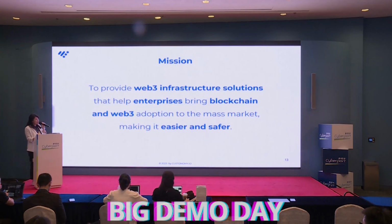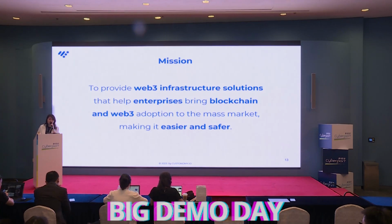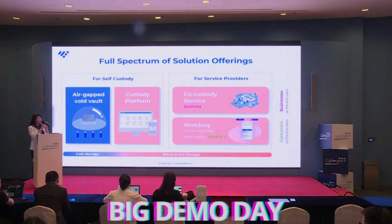Our mission is to build Web3 infrastructure solutions to help blockchain and Web3 adoption reach the mass market. Most importantly, we provide an easier and safer solution for customers and enterprises. So this is our whole solution spectrum. You can see that we're not just talking about making Web3 easy, but we also provide solutions that help enterprises do self-custody to manage their internal assets.